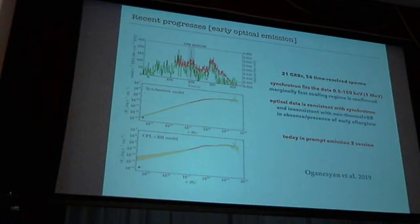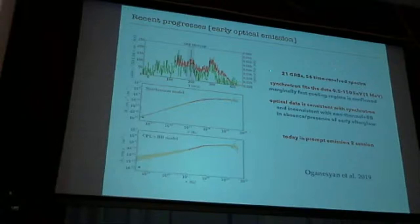And that is true for all the sample, for 56 dynamical spectra, for all the sample where the early optical data is available. And we can actually conclude that the synchrotron model can account for the optical data in presence or absence of afterglow emission depending on the situation, but it always works.